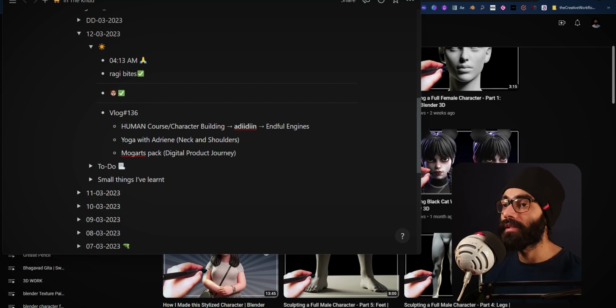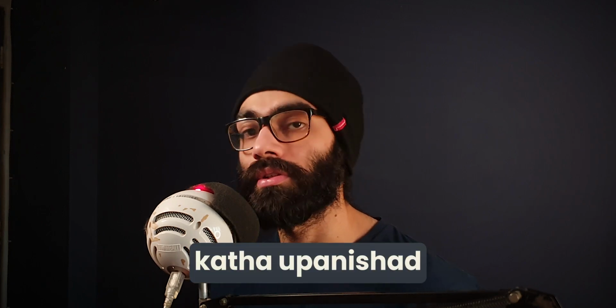However, once I get a hang of character creation, I will definitely make Krishna and Arjuna myself, and make this scene of the chariot and the mind and the reins and the analogy which is in the Bhagavad Gita. I think it's from Katha Upanishad, been quoted in the Bhagavad Gita, something of that sort.